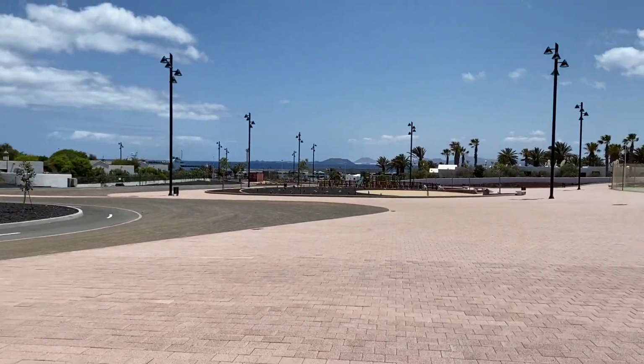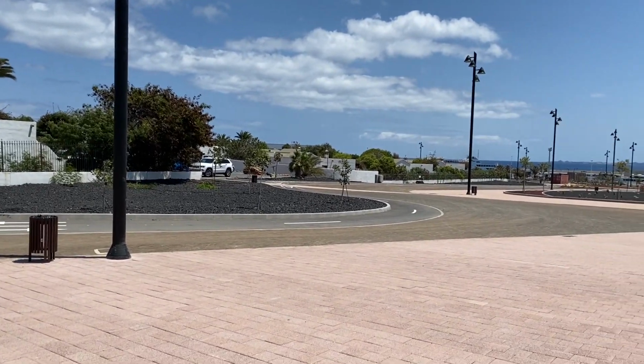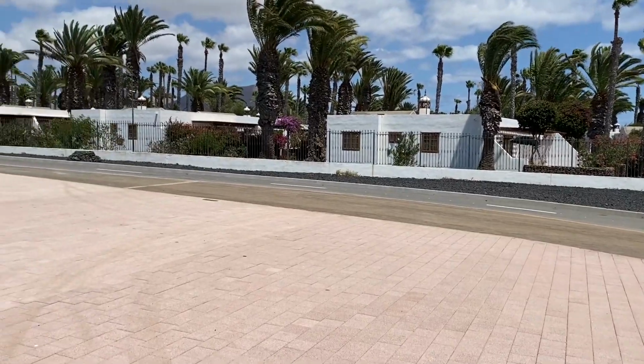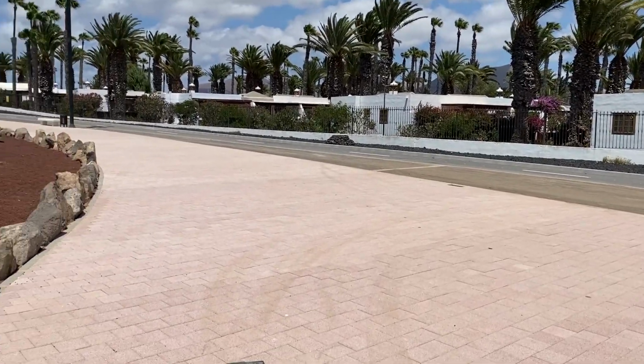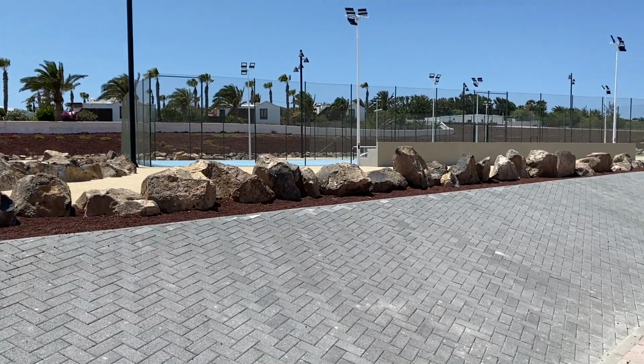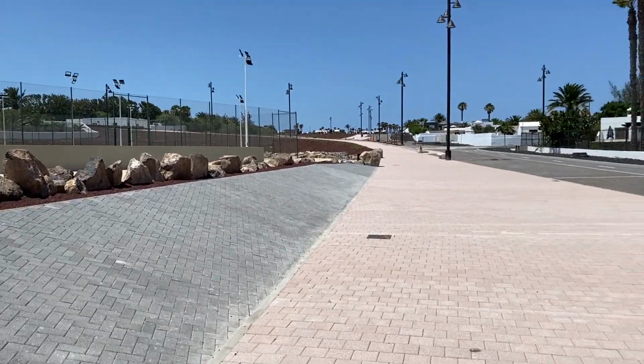You can't see it from where we are now, but there's a swimming pool being built down that road to our left, and that's described as an annex of this, so you'll be able to walk through from here to the new swimming pool. And then the final part we've got here is the tennis courts, which you can see, which again are floodlit, and this is quite nice.